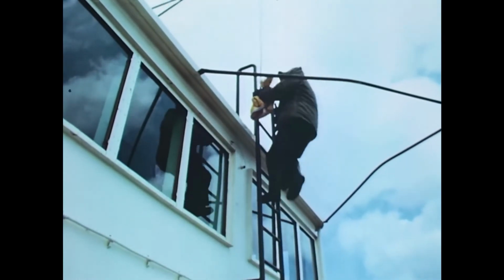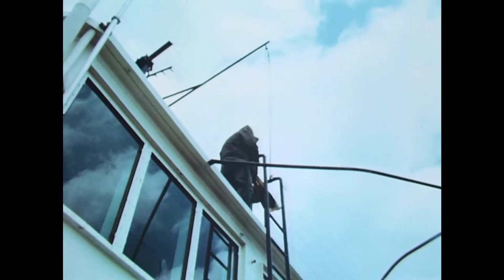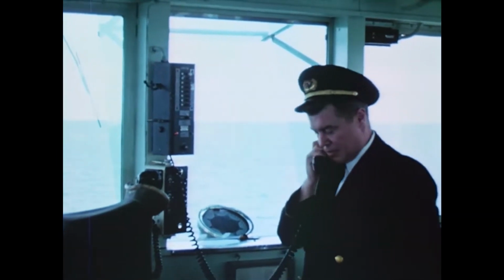The hoisting of the black ball tells us that our camera has telescoped hours of time into a few seconds. We're approaching the locks at Sault Ste. Marie. The flag indicates to lock authorities, the United States Corps of Engineers, that the William Clay Ford has no explosives aboard. The mate calls for a lock assignment. The lockmaster directs the William Clay Ford into the MacArthur lock.